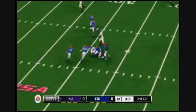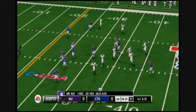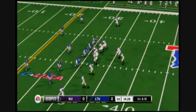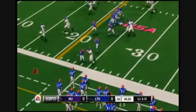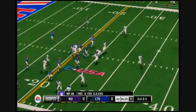Throws a laser across the middle. He's tackled at the 31-yard line. This passing game can be very effective if you don't get enough pressure on the quarterback. They use their personnel well and can be very tough to defend. Caught, open field. He gets hit out of bounds at about the 25-yard line. Gain of 6 yards. That'll make it 2nd and 4.